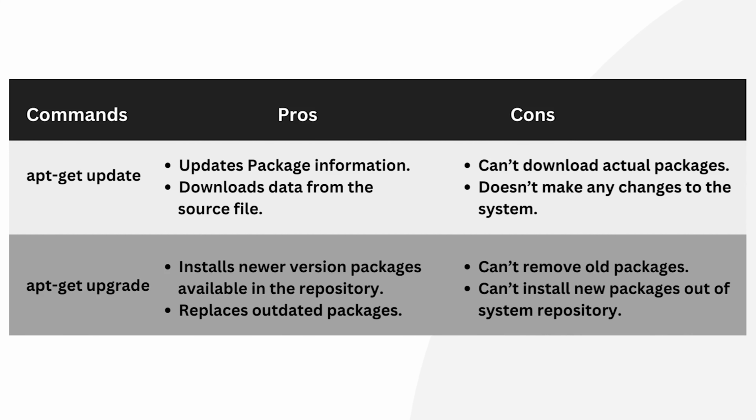On the other hand, apt-get upgrade replaces the old packages with the latest versions, but it cannot remove the old packages from your system, which may lead to some clutter over time. Another drawback is that it cannot install new packages that are not part of the system repository. This means you won't be able to add new software using this command.